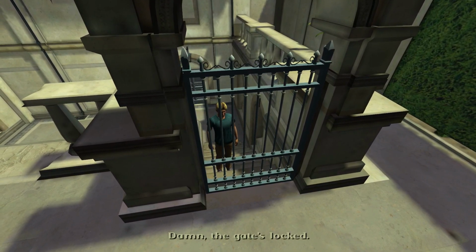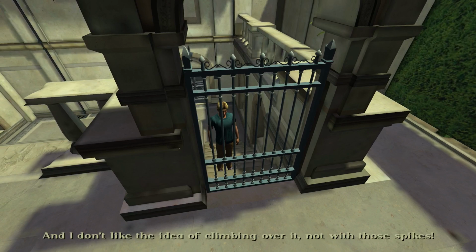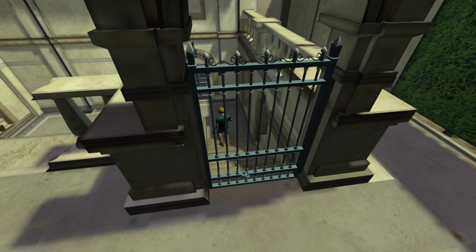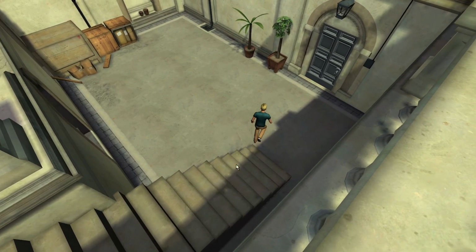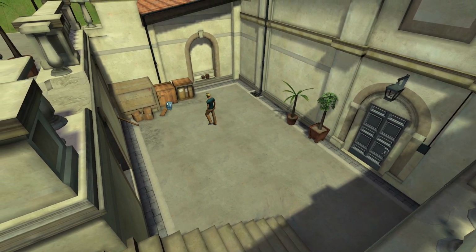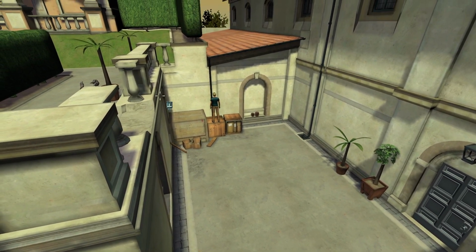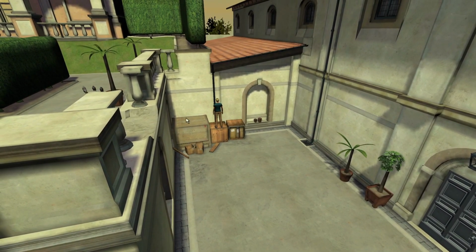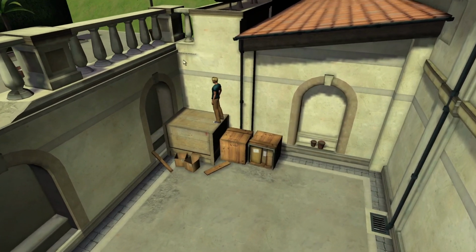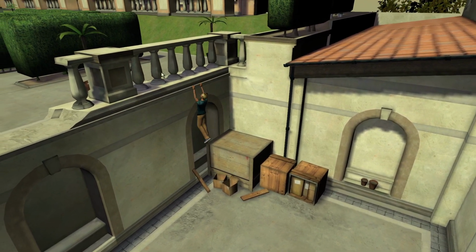Damn, the gate's locked. And I don't like the idea of climbing over it. Not with those spikes. I mean, those spikes don't look too bad, George. You could fit between two of those. Pretty sure he could. So it looks like we can only climb on these. Can we? Ah, hang on. Of course. We can shimmy across. I forgot we could do that. Completely forgot that was a thing in this game.